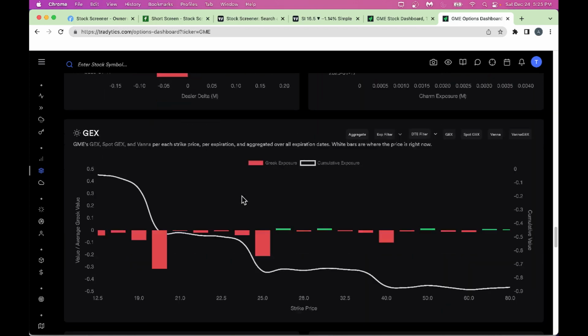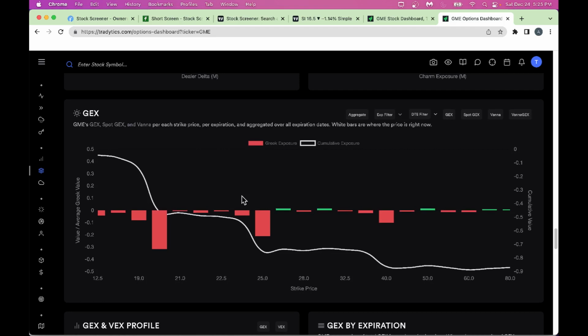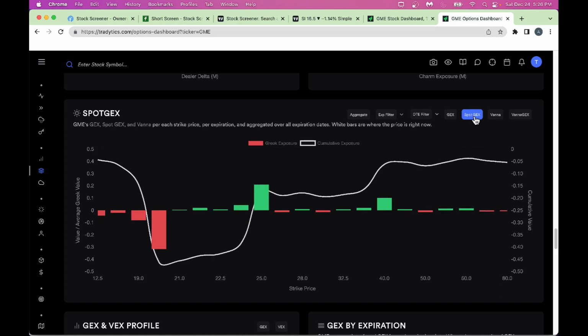All right, next we'll go into the gamma exposure levels here. Now we could even look at the spot GEX here. That gives a little bit better idea. Look, from a spot GEX perspective, right here, we are at 20. 20 is a great level here, at I think level 0.3. This will be a magnet. This will pull the stock toward this one.